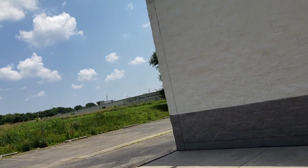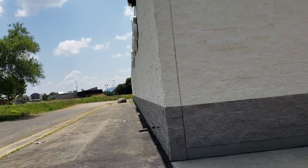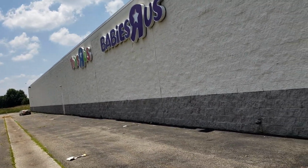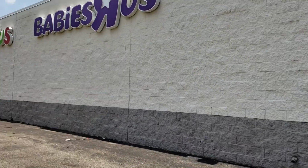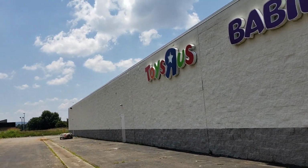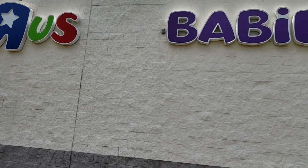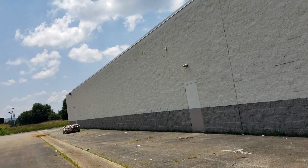One big problem I always thought with the store, it's not on the main street. Over there in the back, that's the main mall area here in Roanoke, and this is not on the main street. They should have rebuilt this Toys R Us. Whenever Walmart and Best Buy moved in, they should have rebuilt this Toys R Us back then.